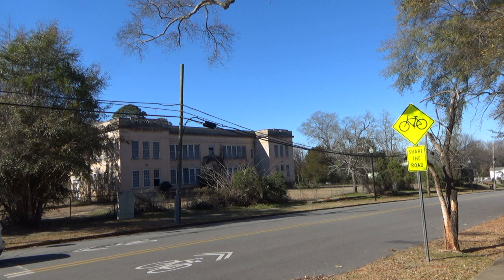I cannot find out anything about this building. I do know that at one time it was a grammar school.